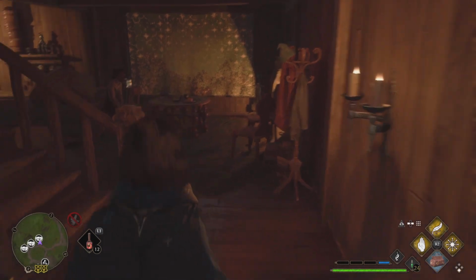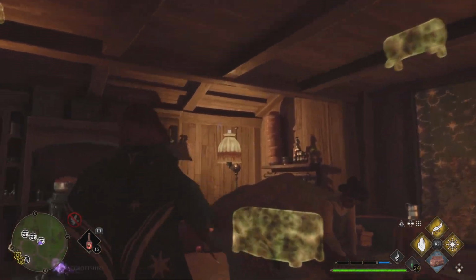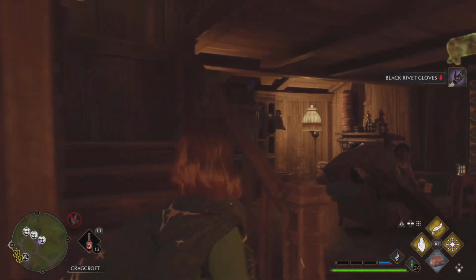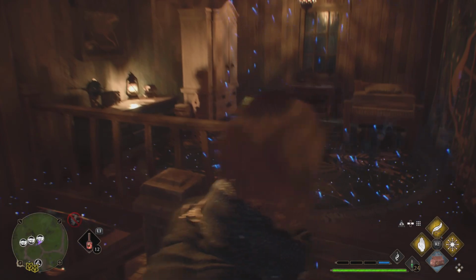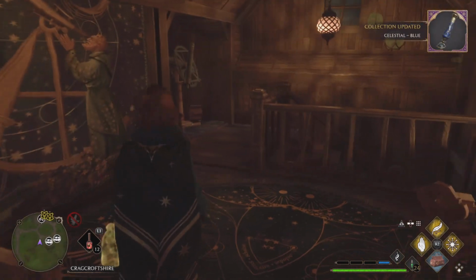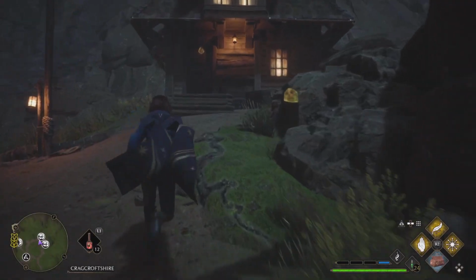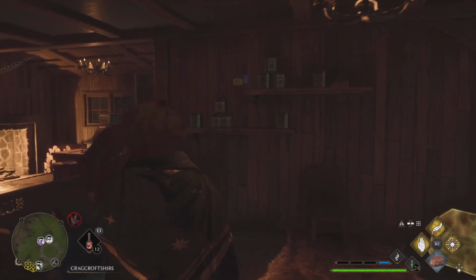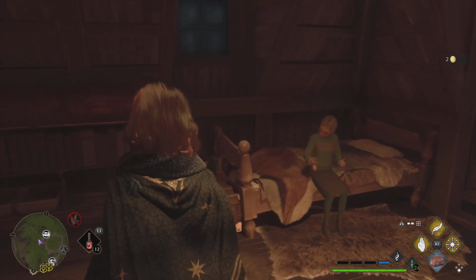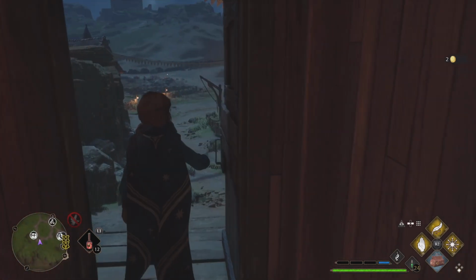Thank you. Revelio. Do I have any demiguises? No, but you got chests. Black riveted gloves. Pardon me, where's your stairs? Thank you. Oh, they're there. Thank you. Why was that so difficult? I also think I saw demiguises in the background, but I'm not sure. I'll have to get to the other houses to see for sure. Celestial blue wand handle. Nice. Cabinets. Oh, hey. An actual kid. They're usually not in town. Or the towns. I haven't seen any.